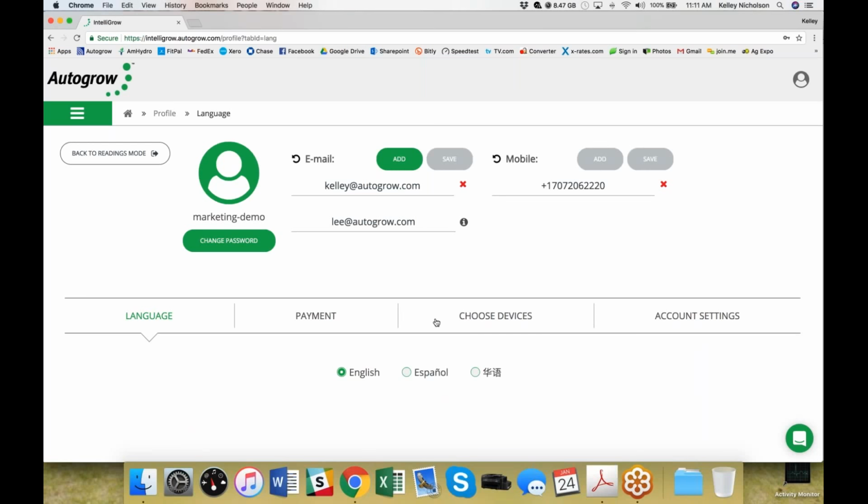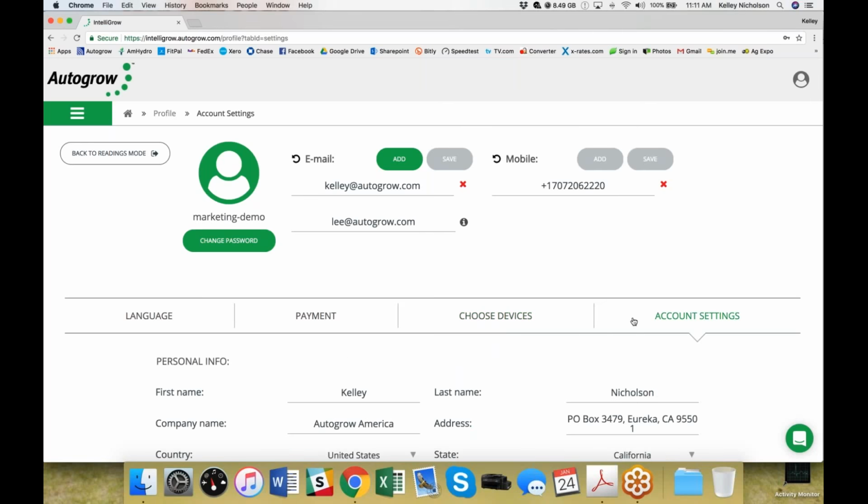The ability to choose different devices. So we have this plan that we're on right now. We can run up to 6 devices. We've just got 2 connected. And then just your basic account settings.